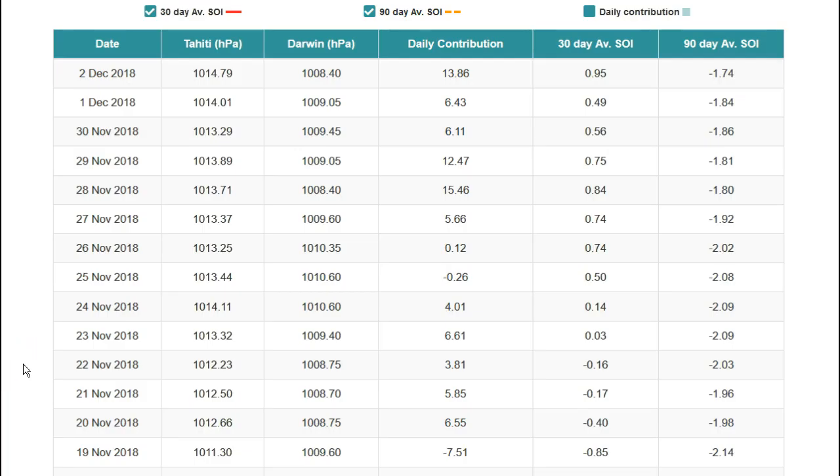So we look at the Southern Oscillation Index, the difference in pressure between Tahiti, which is in the Pacific, and Darwin, Australia, which is in the Indian Ocean. When Tahiti has lower pressure, remember that low pressure bias we said over the date line? Then that means low pressure is in the Pacific, and the Southern Oscillation Index is negative, and that's like El Nino. When you have low pressure over Darwin and high pressure over Tahiti, that's La Nina.